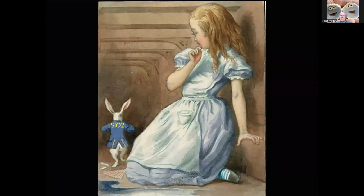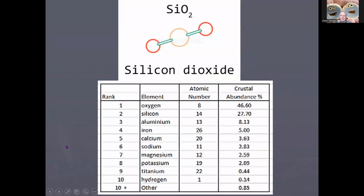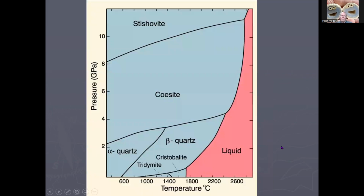Before we start getting into the pretty minerals, let's go down the SiO2 rabbit hole just a little bit so that we're all talking the same language here. SiO2 is just silicon dioxide. It is the combination of the two most abundant elements in the Earth's crust. Together, they make up better than 70% of the Earth's crust. So there's a heck of a lot of it around, and a lot of it tends to hang out as various forms of SiO2 plus or minus water and a few other things.